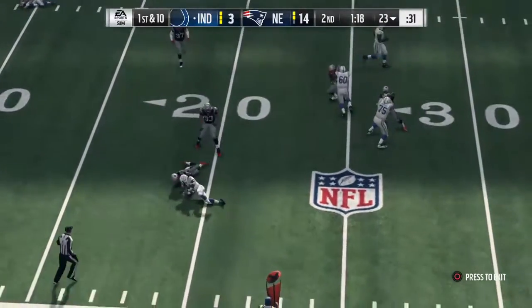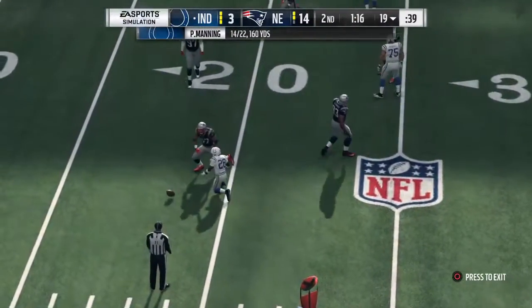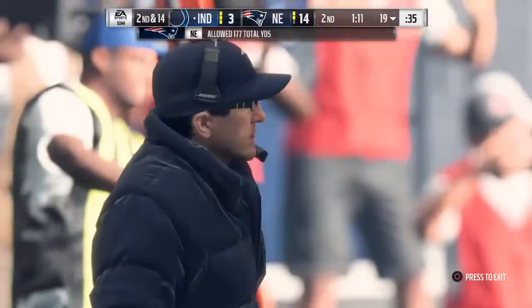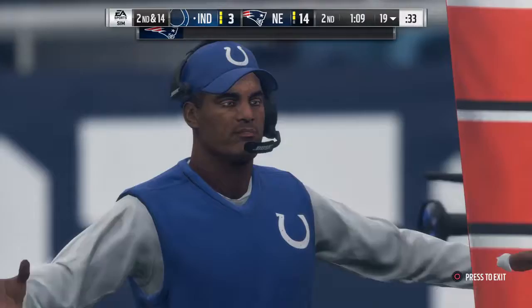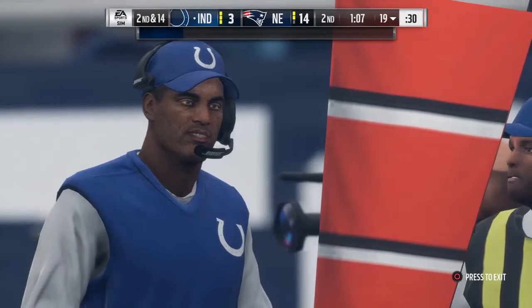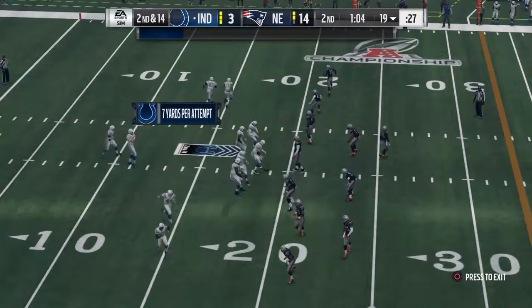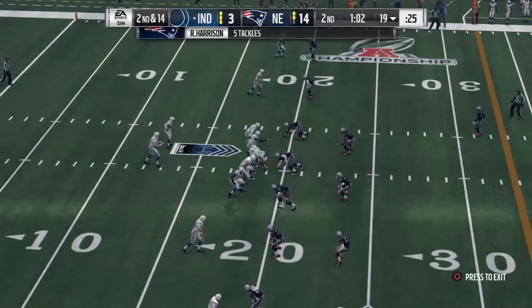Not easily done. Now they set up the screen. That's complete. And he will lose yardage on the play. Back at his own 19-yard line. Got to give some credit there defensively. They snuffed out that screen early on first down. Really read it well, didn't they? Because they didn't bring the pressure that they expected. They covered all the passing lanes.